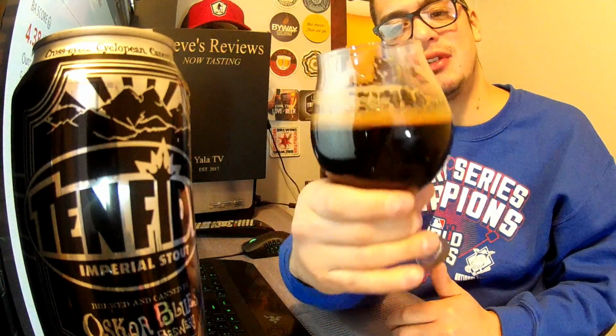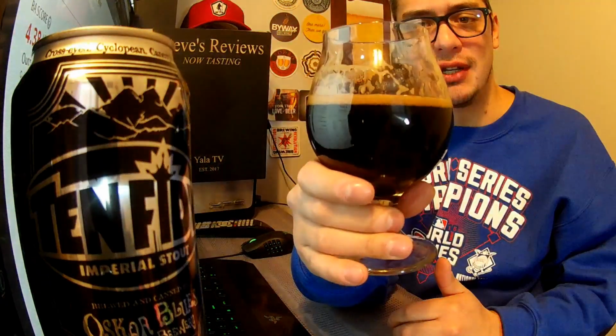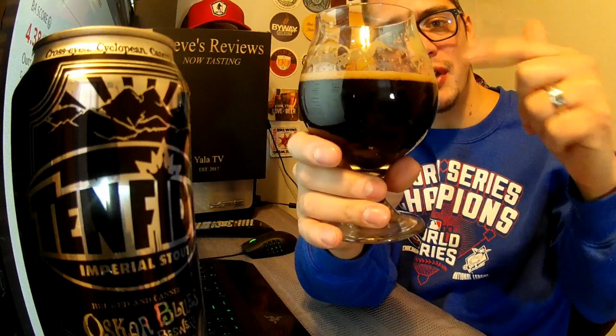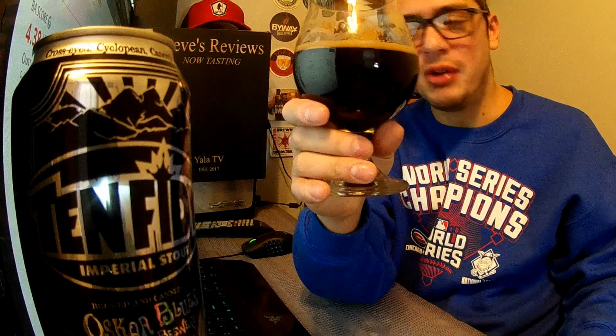Nice lacing here, guys, on the glass. Looks pretty good with each drink. You kind of get more and more of a lace around the glass, and yeah, the alcohol is definitely in this beer. You can tell with it kind of lingering here on the glass. 10.5%, you can definitely see it, and this beer is sneaking up on you.